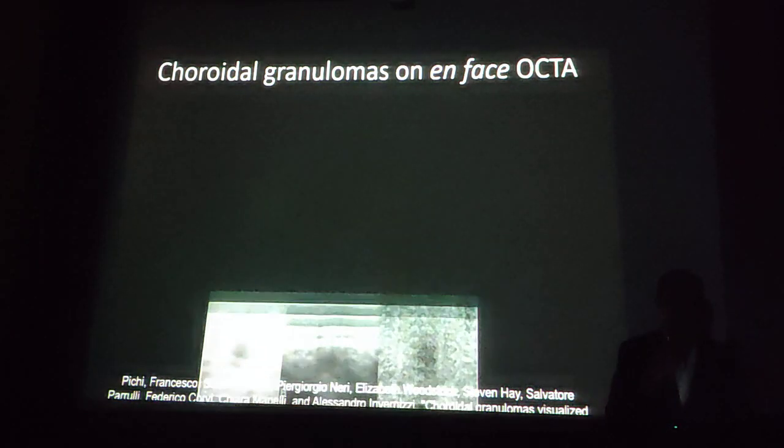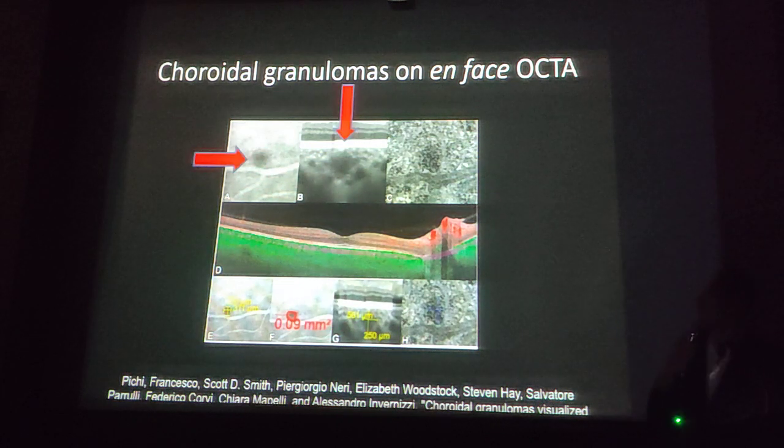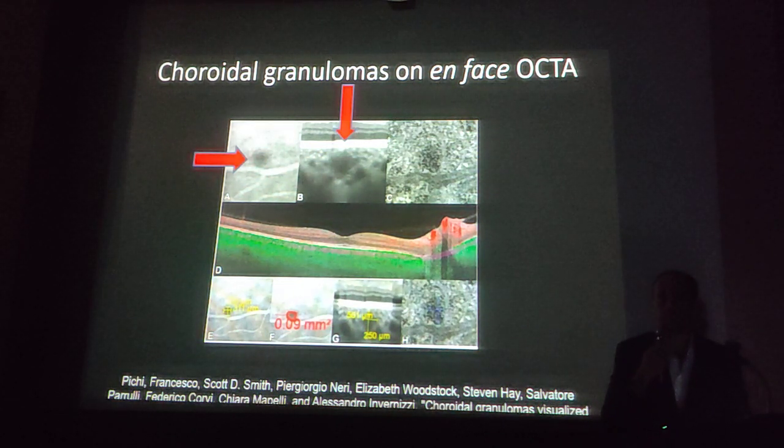This goes hand in hand with many findings in the literature which were able to identify choroidal granulomas, as seen here. So this gives you an impression that there is definitely another entity other than blood. There is a stromal tissue that becomes thickened with inflammatory cells.